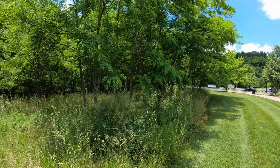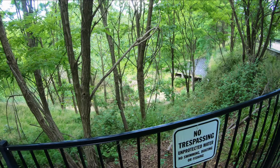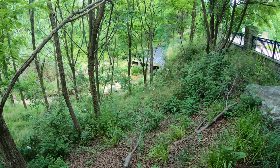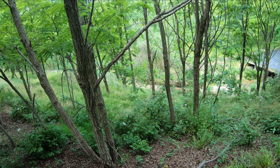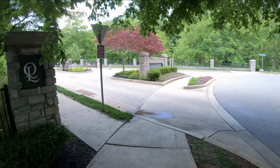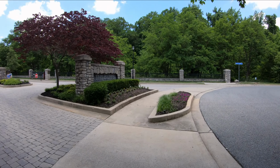I'm gonna just go around the bend here and see if we can get some access. And then we'll go hit up the park, Bluestone Park, on the other side. It's a little tunnel action here. Right down there, 1, 2, 3. Yeah, I can see the stream here, and there is a stream running there. So we're at a place called the Bluffs, which looks like a gated community of some type.